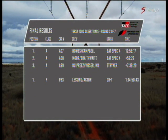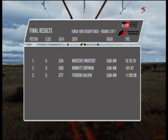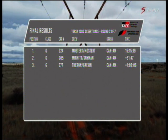In the end, a margin of nearly an hour for Howes over Price-Moore, with Luit de Pree rounding out the top three. The Mosterts ended at the top of the Gs ahead of Minnett and Turon.